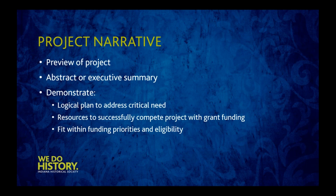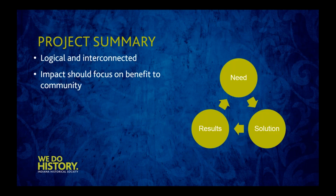Committee members and review panels will look for confirmation that your project meets eligibility requirements as well as funding priorities. You want to go into detail about your plans for the project, as this will be your only opportunity to make your case for grant support. But again, please keep it concise. The first question in the narrative section addresses the project summary.